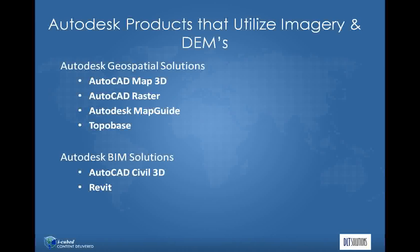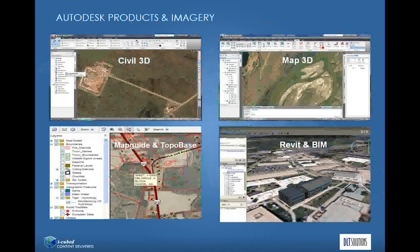So here are some examples of what I was talking about. This is imagery as it's represented in each one of the platforms. At the upper left-hand corner of the screen, you're going to see imagery as it's displayed in Civil 3D. You're going to see to the right of that Map 3D, and you're going to notice that they're very similar. Civil 3D incorporates all of the functions of Core AutoCAD, Map, and their survey product.